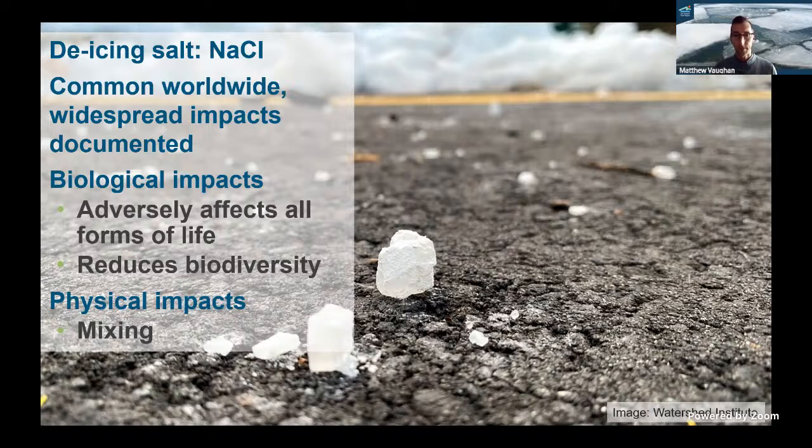There are also physical impacts on water quality. Because saltier water is more dense, it can impact the natural mixing patterns of lakes and water bodies. And I'll talk about that in a few minutes too. I was advised to show you some conceptual diagrams of how salt moves through our environment. These have more information than you need to digest, but I'll try to highlight the most important parts for you.